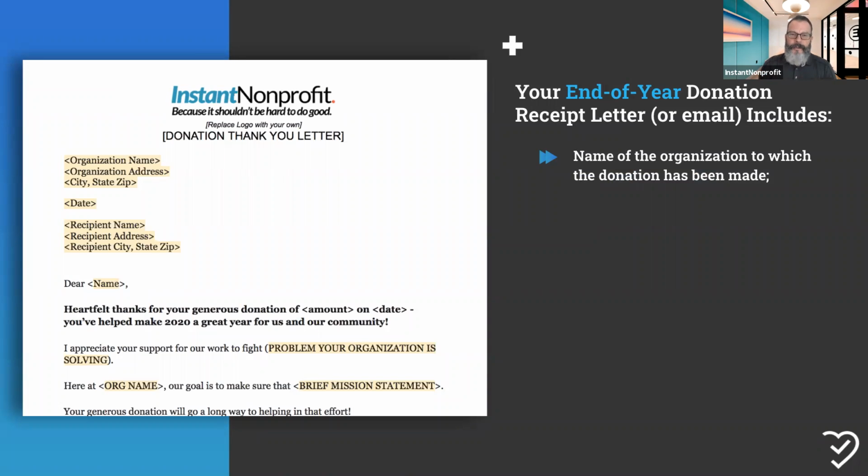Now let's get into the particulars of the actual donation receipt itself, the thing that you will print out or email to your donors to acknowledge their gift. There are several items that a donation receipt needs to have and should have on it. Number one is the name of the organization to which the donation has been made, or to say it in a lot fewer words, your organization's name.